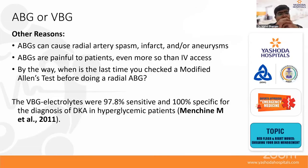In ABG, I'm sure, it can cause radial artery spasm, infarcts or aneurysms and all these things. ABGs are very, very painful. I'm sure every single patient you have done an ABG on most likely has winced, at least. Some people even retract their hands in pain. Also, how many times have we done Allen's test? When was the last time we did Allen's test while doing ABG? Protocol dictates we do an Allen's test before taking an ABG. If not, because it is not routinely practiced, and there is some mishap, their circulation can be affected, which can cause loss of limb as well.